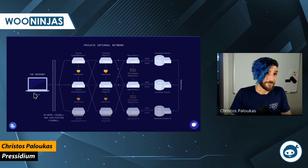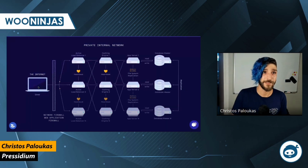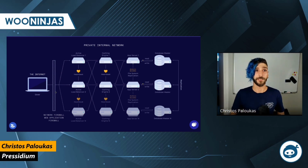This is you, the user, as illustrated here. When a request comes from you to a site hosted at Pressidium, it's going to cross the first layer here that says network firewall, and where the web application firewall is hosted. This really helps in things like DDoS protection happening on our end, so on our infrastructure, and not just the network infrastructure before our infrastructure, or maybe if we use a specific upstream provider or their network. It all has to do with us. We're responsible for it and we handle it. Lots of security things happen at the WAF layer.